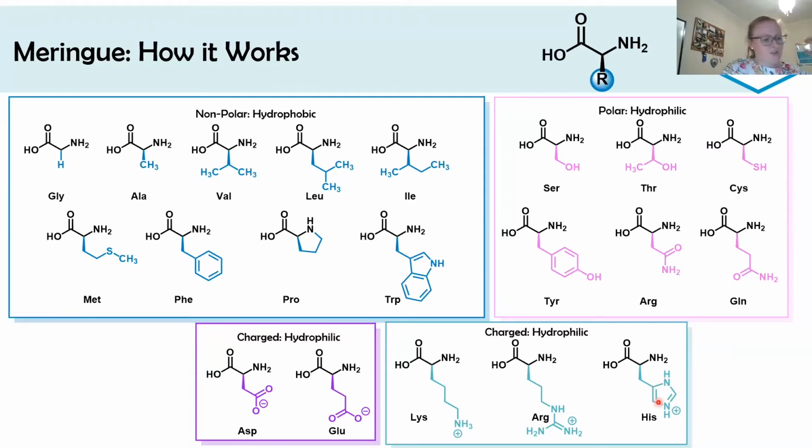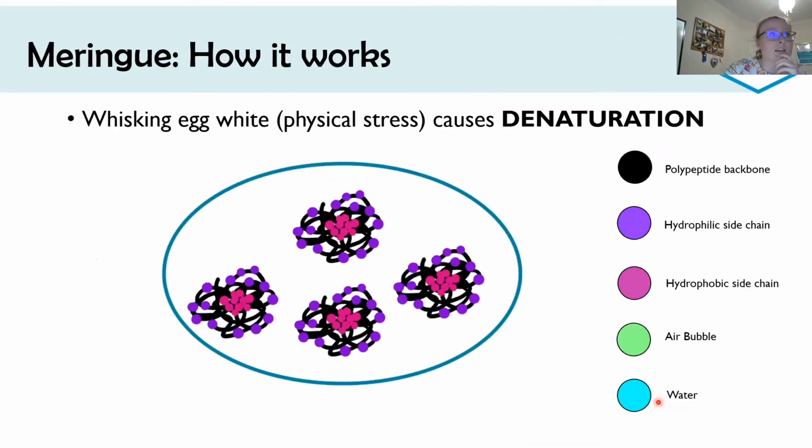So I mentioned that these properties give different chemical and physical properties to the protein itself or within the protein. And it's very important in how we make meringue. So when we make meringue, starting off, if you remember my paper clips in my cup, our proteins are very globular, they have a 3D structure, and the hydrophilic side chains, that's the purple blobs, are really happy floating around in our water environment, which is represented by this big circle here. And that's because they're making lots of favourable interactions with the water molecules in the environment.